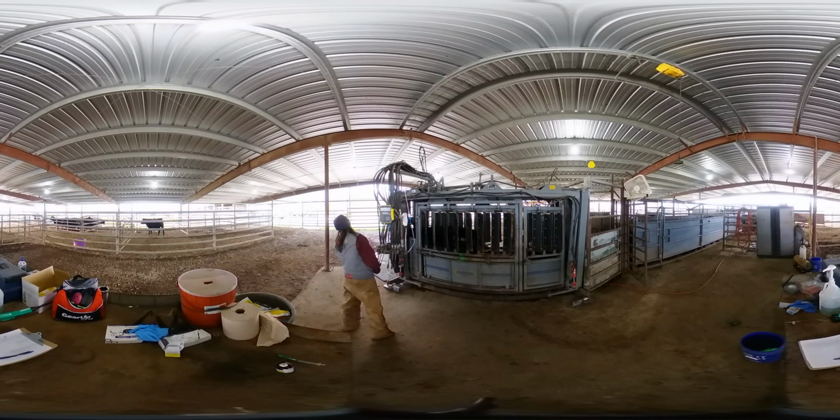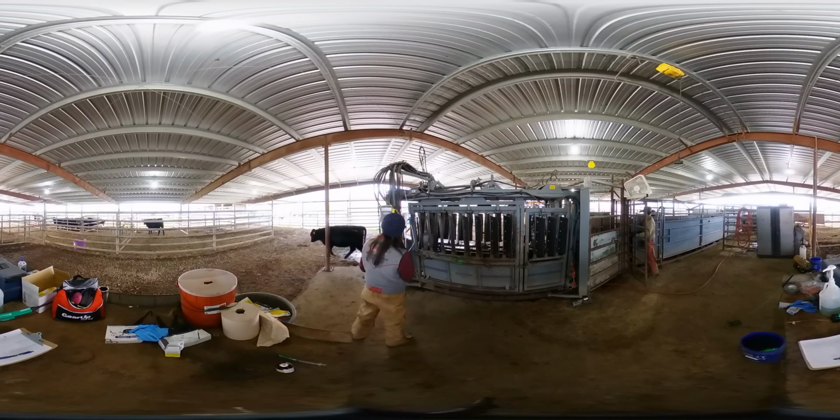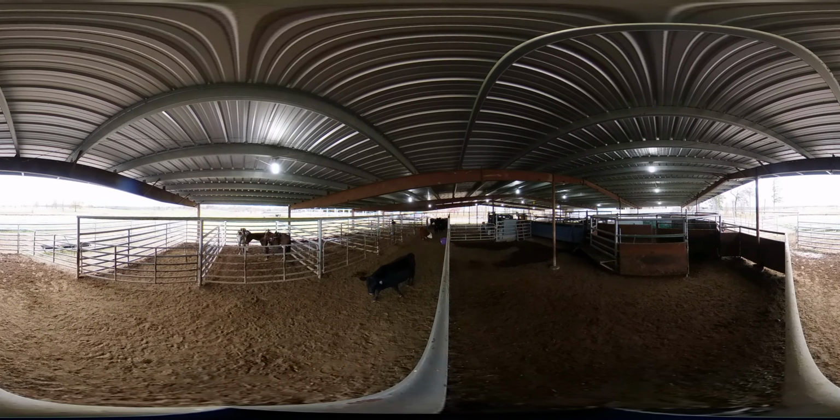It is important to monitor cattle when they are exiting the chute. Make sure they are exiting safely and not turning back into the work area. This area should be kept clean so they have a clear pathway to exit without slipping.